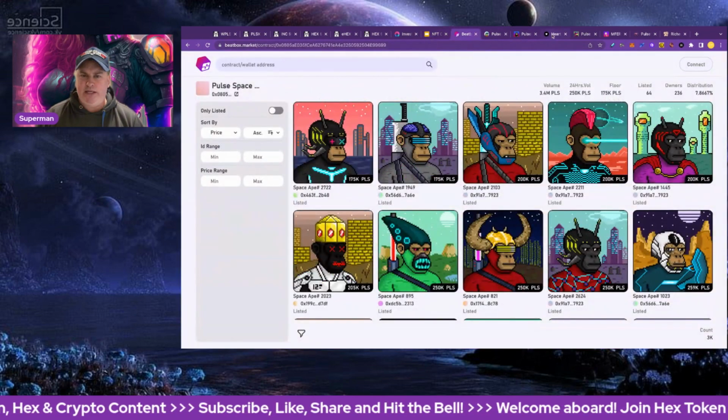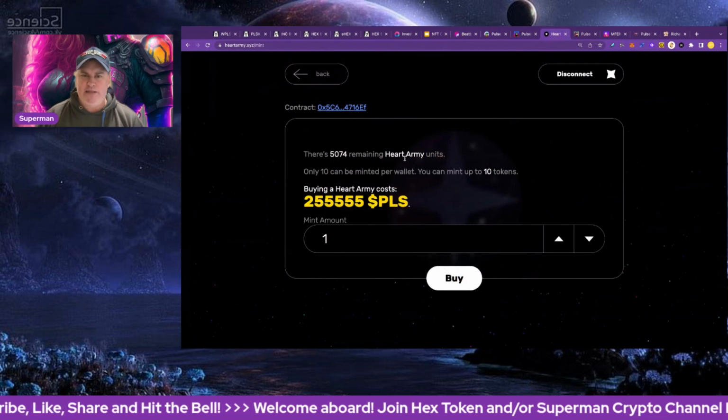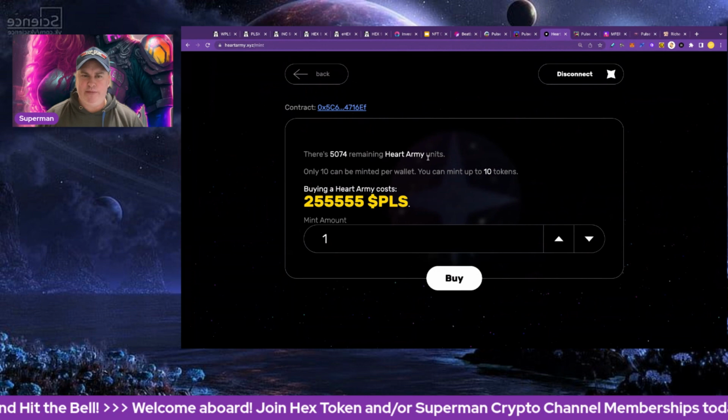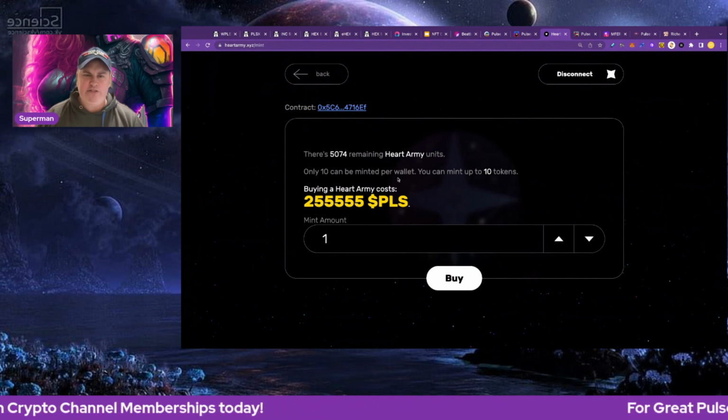That's their own one. And of course, you can see here that so far there's 5,074 remaining in the Heart Army. So you can still mint that out too. Only 10 can be minted per wallet. You can mint up to 10 tokens. So that's pretty cool. The cost is 255,555. So that's important to know.